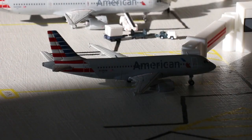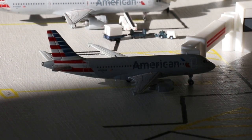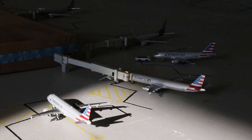Looking really good. Sorry about the very poor shade, but right here we have this American Airlines Airbus A319. This guy's currently making a flight in from Albuquerque, New Mexico, and will be heading out to Fresno. Proceeding through right here, we have this American Airlines Airbus A320. This guy's currently coming in from Eugene and will be heading out to Los Angeles.